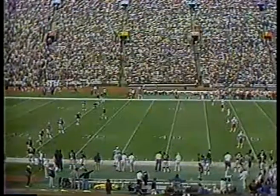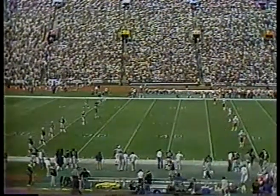That last play. There's the block by Hawkins, 27. Really a nice block to help open the way. 31, Fred Marriott looking back as if to say, what was that, a guided missile going through there?